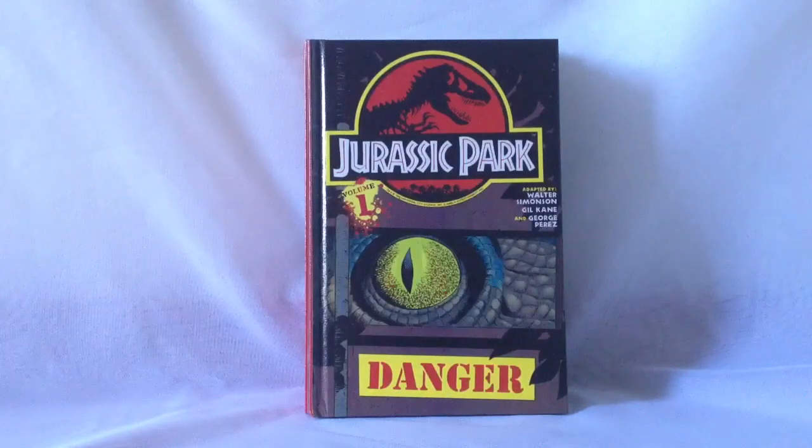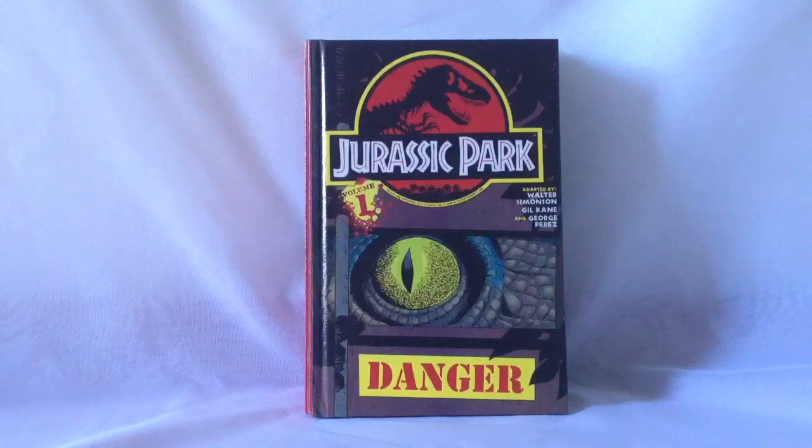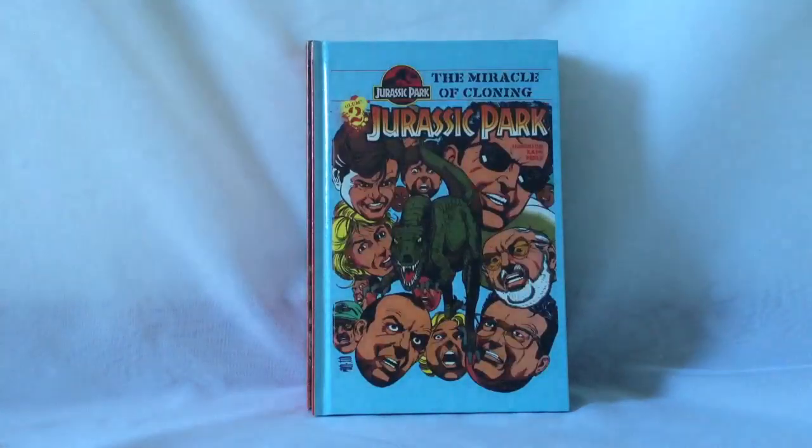So, issue 1, or volume 1 in this case, is the same as the Jurassic Park movie adaptation comic from Topps years ago. So for a lot of you, this will be the one that you remember buying because it was the initial one when the film came out and was really, really popular. And they've chosen to go with the old Canadian artwork cover where the raptor is looking through the slats of the cage.